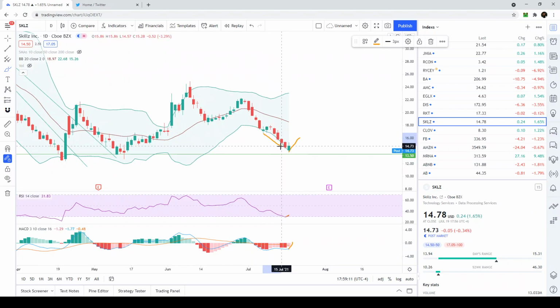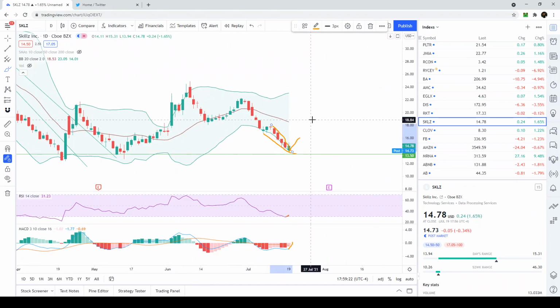This looks like a falling wedge. So multiple different reasons for a bullish reversal on Skillz. And of course, if the rest of the stock market does well, Skillz is most likely going to be a stock that is going to be a mover tomorrow.